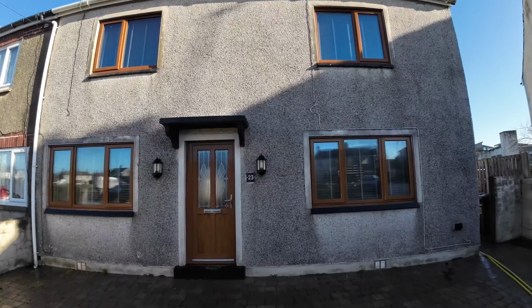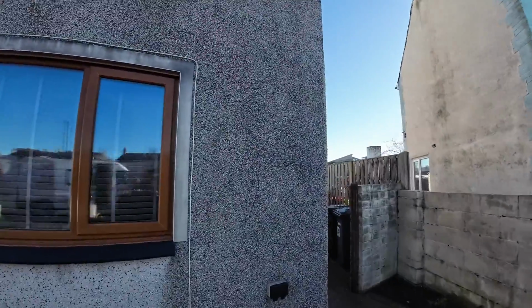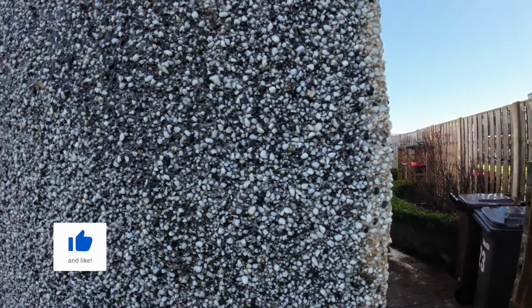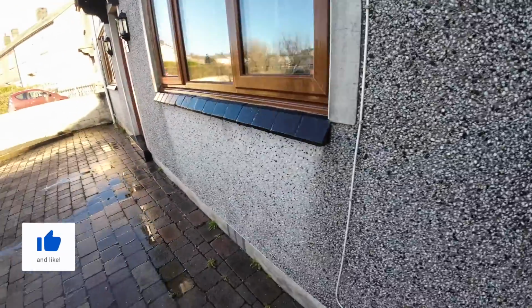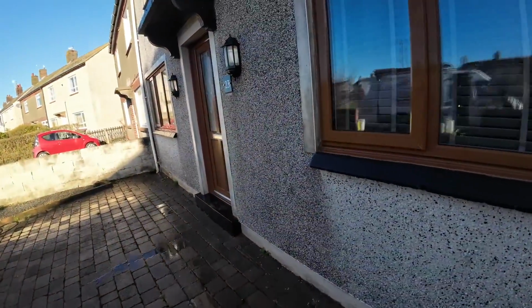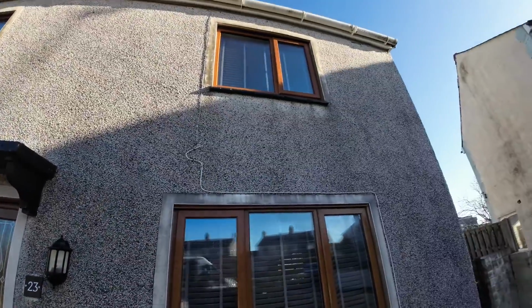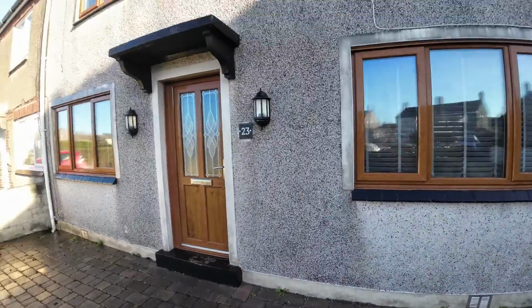This is what it looks like when it's wet. So this is how it looks every time it rains. You can see how black it is. Lichens. And should clean up really well.